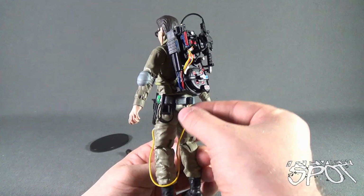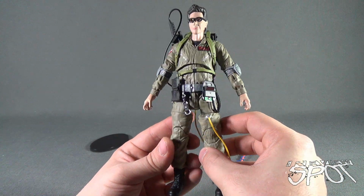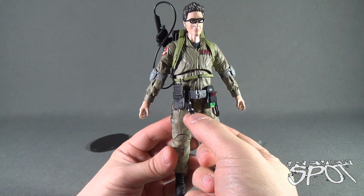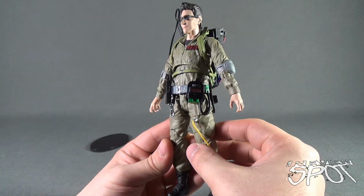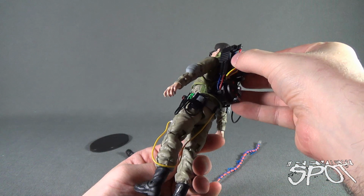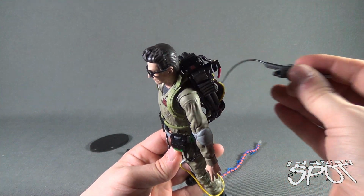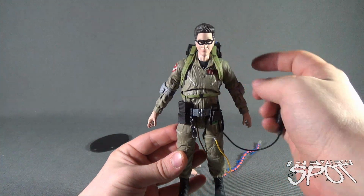He's got the hose also that comes down from his belt that attaches to the front of his leg. Little loops and hooks and stuff like that on his belt. The Proton Pack, theoretically, you could remove, but the way it's strapped on, there's really no correct way to get it off other than if you just kind of cut it and removed it.